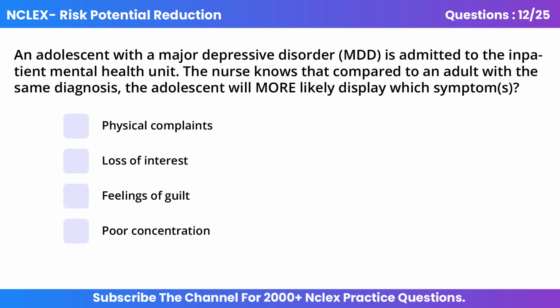Question 12. An adolescent with a major depressive disorder, MDD, is admitted to the inpatient mental health unit. The nurse knows that compared to an adult with the same diagnosis, the adolescent will more likely display which symptoms? A. Physical complaints.